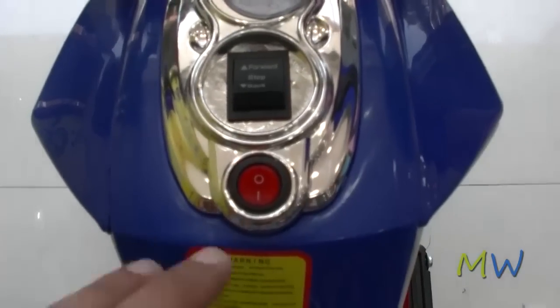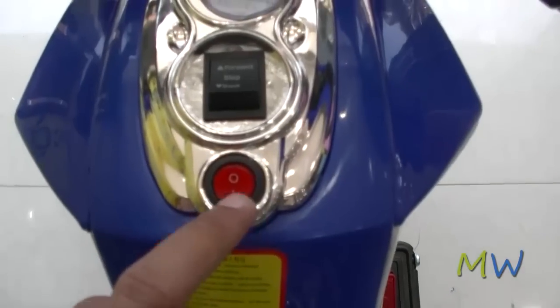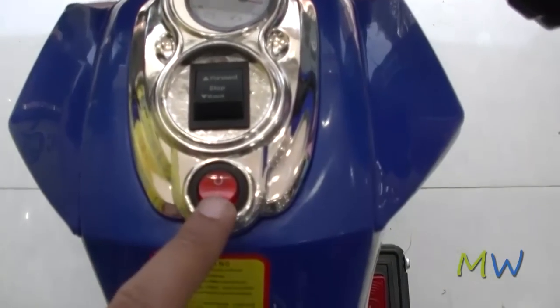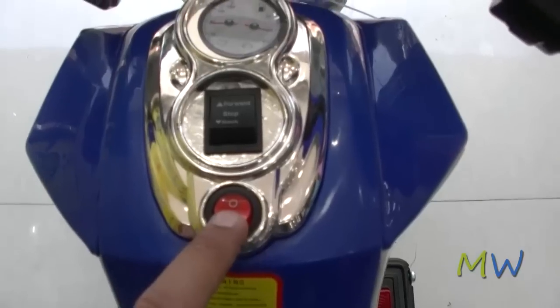I mean, this is the power button of the bike. If you switch on the bike, your bike actually gives you the feel of a sports bike which is starting. Here, I switch it on.